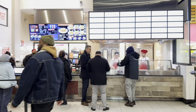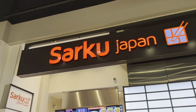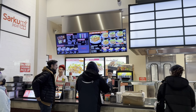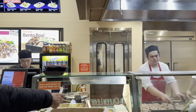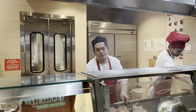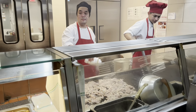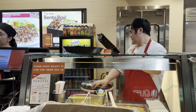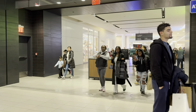And before we leave the food court, let me give you guys a look at Sarku Japan. I've eaten here a few times. It's not bad. You can get an entree for 10 and a half bucks. Frying up the chicken. Very good. Looks good, looks good.